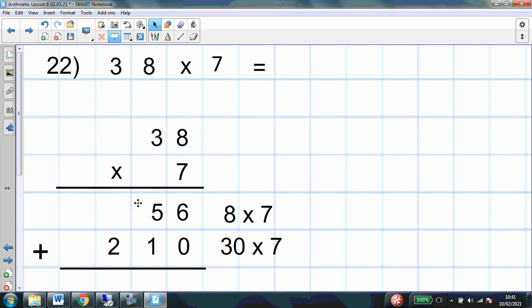What do I need to do with these two numbers now? Well done if you said I just need to now add them together. Have a go at adding them for me and see if you can make sure your answer is correct. Remember, the answer sheet is the last page of the booklet if you want to check on there.